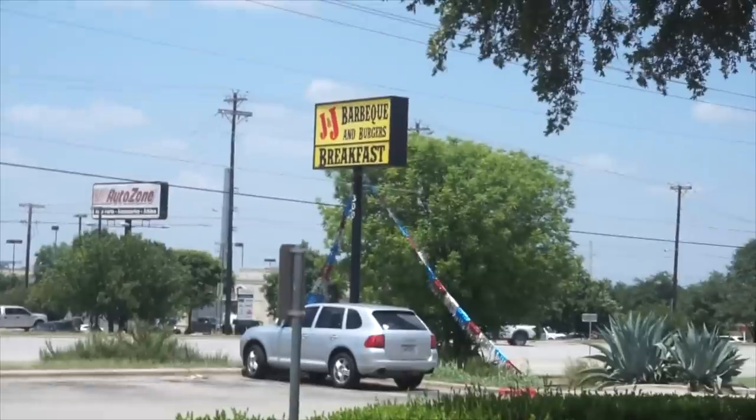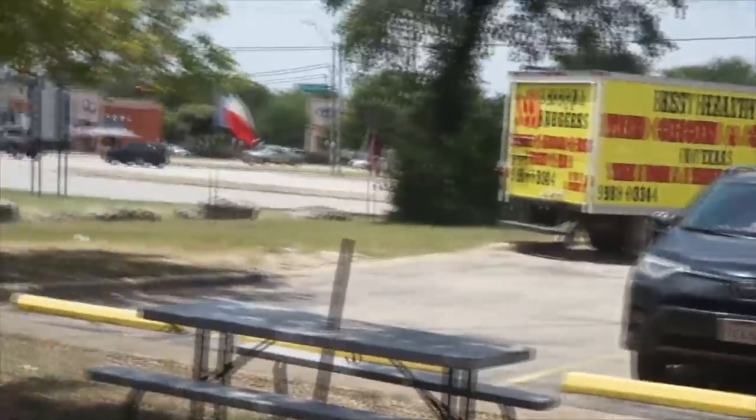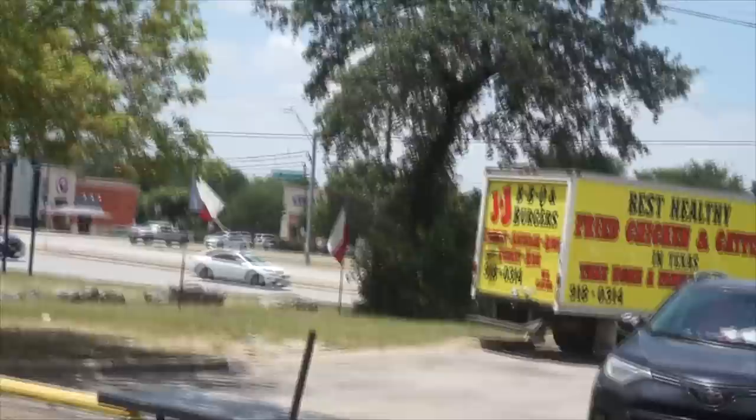There's a sign, and apparently they have the best tacos in town, and they do their Monster Migas Challenge. Apparently a Migas is like a breakfast dish. It is hash browns, I think maybe eggs, there's some kind of meat in there as well, covered in cheese. Then you have baked beans and a side of fries. So this is a 7-pound challenge. Randy Santel just did this. Apparently this place also has the best healthy fried chicken and catfish in Texas.